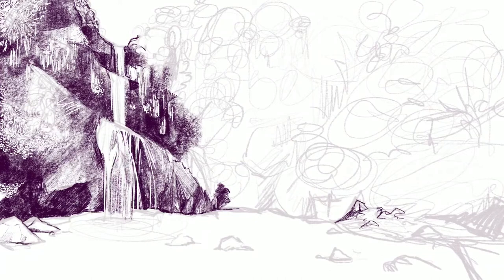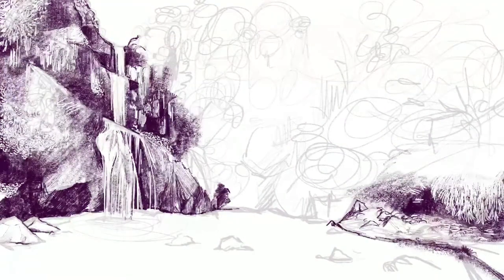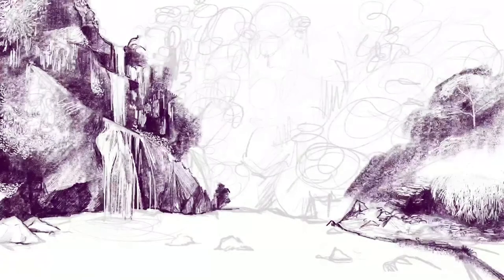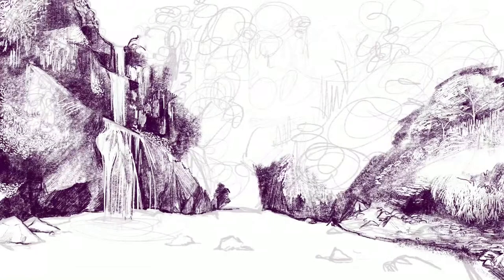So this next one is in New Zealand, which is another place that I'd love to go. There's nowhere in particular in New Zealand I'd like to go, I'd like to just see a lot of it. I picked the Kaiate Falls in Auckland, just because I think they're really pretty.